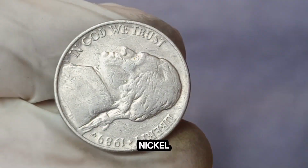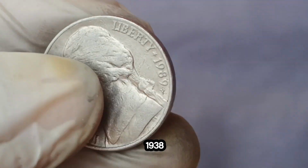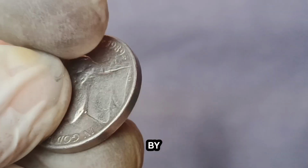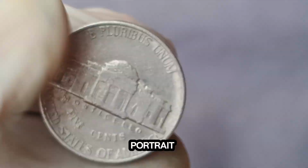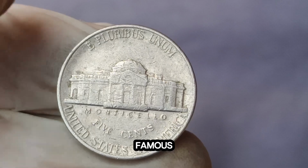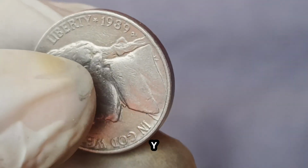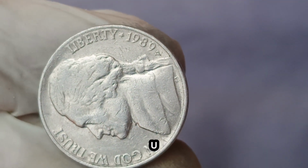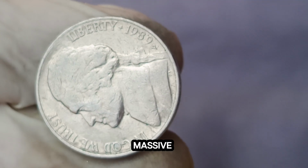The Jefferson nickel has been in circulation since 1938, replacing the Buffalo nickel. Designed by Felix Schlag, it features a portrait of President Thomas Jefferson on the obverse and Monticello, his famous home, on the reverse. By 1989, the design remained mostly unchanged, but the U.S. Mint was producing coins in massive numbers.